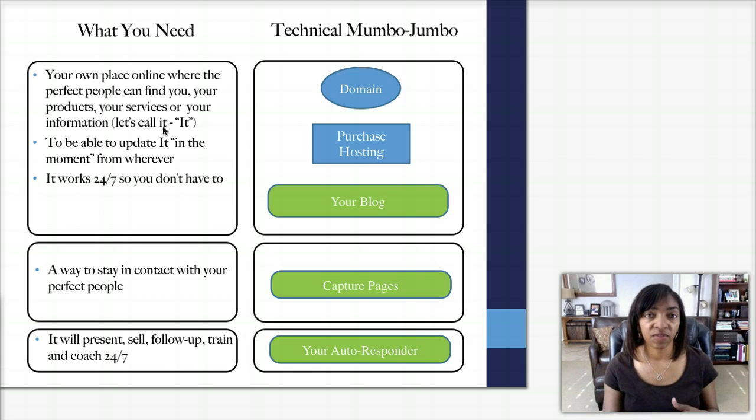I'm going to give you a couple of examples of what those places will look like. I also wanted to be able to update it in the moment from wherever. So many times you see a store, for instance, that's stuck in the 1980s or 1990s. It hasn't been remodeled recently, and that doesn't look good. The same with a website. You see sites that were built and then never updated. They look like a ghost town. So I wanted something I could update in the moment, keep fresh and lively, and show my new best stuff.